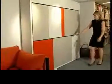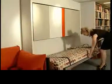It changes your life. It changes the way you inhabit your space, and it changes the way you can occupy, utilize your space. It just becomes a different world. It looks like all is not as it seems to be.